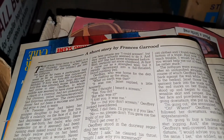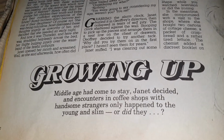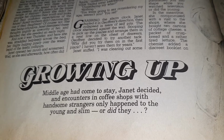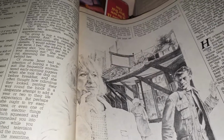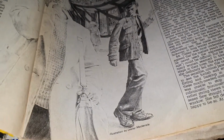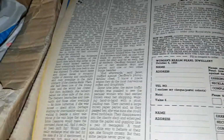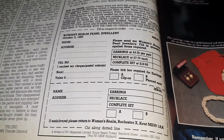Oh, you got the stories. A short story by Francis Garud. "Middle age had come to stay, Janet decided, and encounters in coffee shops with handsome strangers only happened to the young and slim. Or did they?" Nice bit of artwork there. That's presumably middle-aged Janet, and that's a man almost wearing flares. Well, it's the mid-80s. I'm sure people still had flares. And more of the story, and then it was the end there. Copyright 1985 by Frances, whatever her name is.